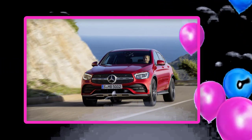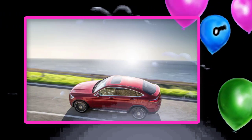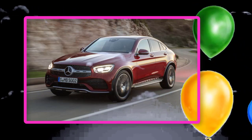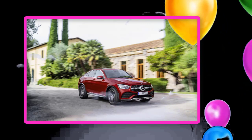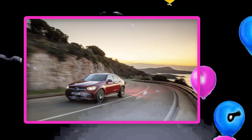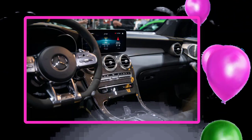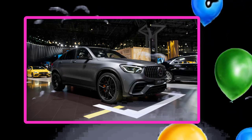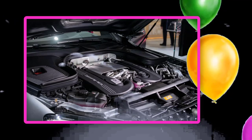The new GLC 300's 2.0-liter Turbo 4 is rated at 255 horsepower and 273 pound-feet of torque, an increase of 14 HP over last year's model. Power goes to either the rear or, optionally, all four wheels via a 9-speed automatic transmission. The GLC coupe is equipped with standard all-wheel drive. Mercedes has not said if fuel economy will change from last year's 24 mpg combined rating for the GLC 300. Mercedes has not said if the GLC 350e plug-in hybrid will return for 2020.